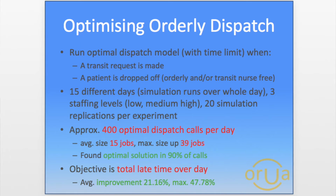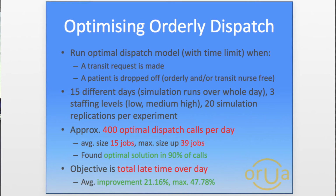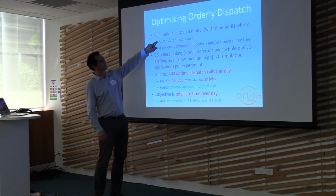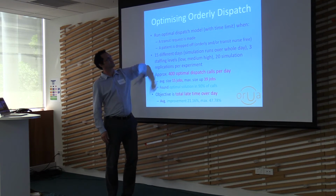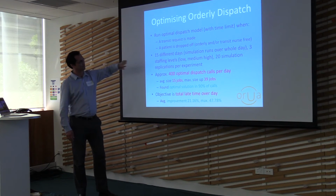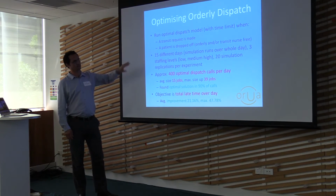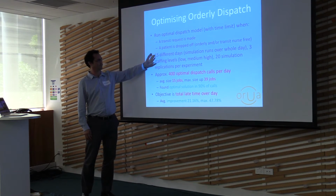What we found was we ran this optimal dispatch model within the simulation. We put a time limit on it because obviously you can't wait half an hour to get a solution for the next 5 minutes. And every time a transit request is made or a patient is dropped off, so either when a new request comes in or an orderly or transit nurse becomes free, we'll solve this model. We had 15 different days with 3 different staff levels, 20 simulation replications, etc., etc. So we ran quite a few different experiments.